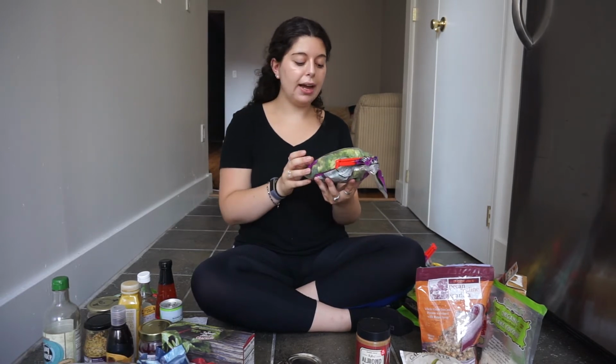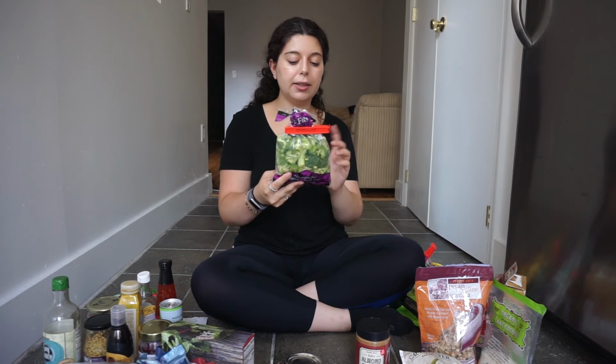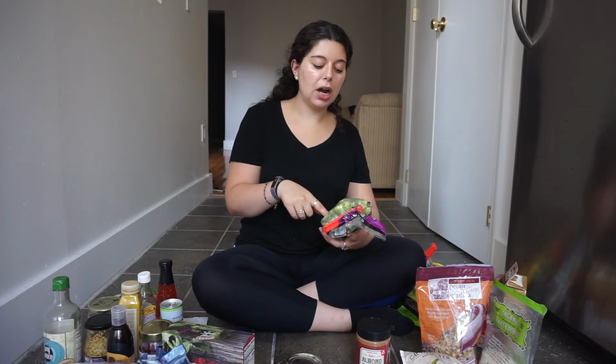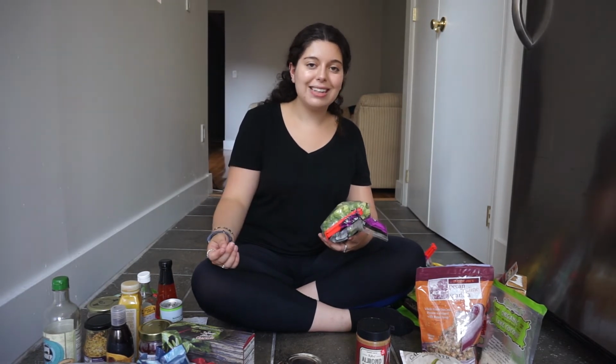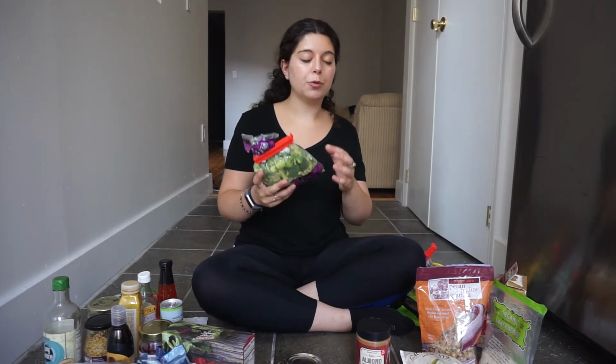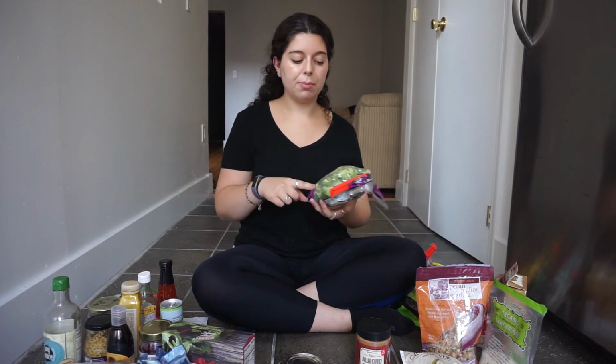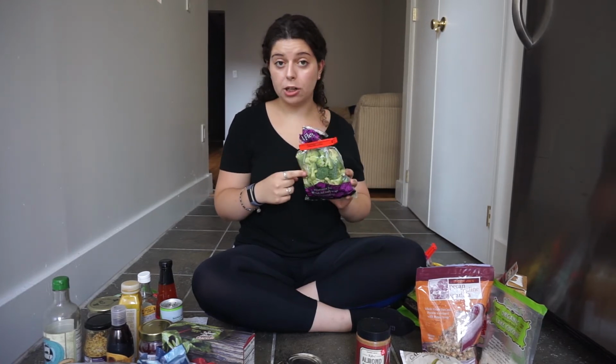I also buy their broccoli, just pre-cut, pre-washed. Whenever I buy a big thing of pre-cut broccoli, I always have to take forever to go through it, and then it'll go bad. So to be honest, I really buy it from Trader Joe's because the bag's a little bit smaller, so I don't really care about the price as much because I know that I'll be able to finish it in enough time before it goes bad.